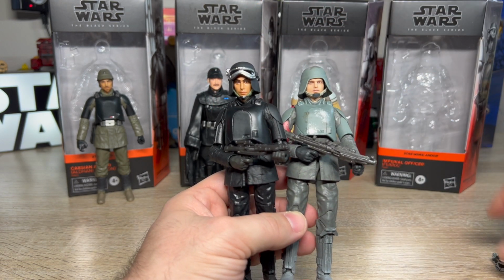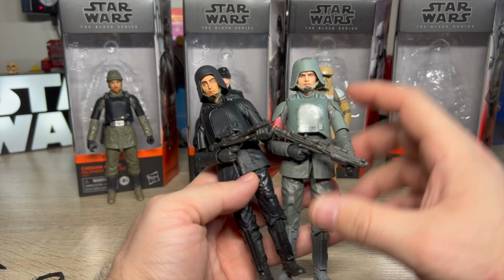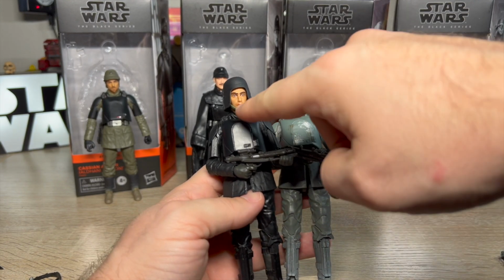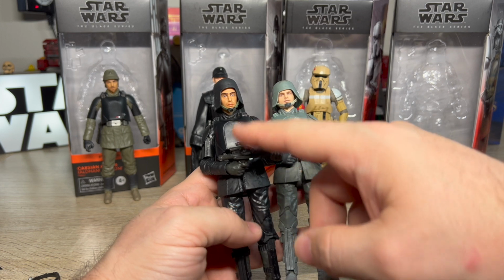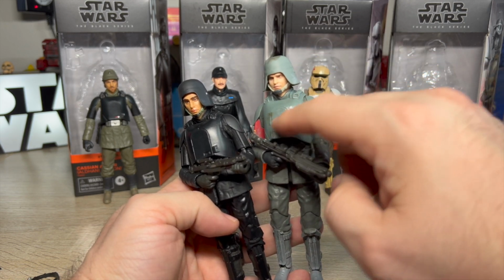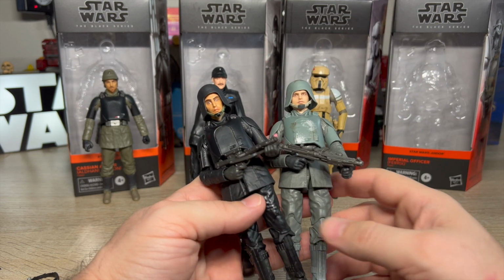They both have removable goggles. They're the exact same goggles. And of course, I've taken off Han's cape and his little breathing mask just to kind of make it a little bit more the same. He doesn't have any paint apps on him whatsoever. So like none of this weathering or anything like that, and that's kind of a bummer. I would have liked it if he had some kind of weathering on it.